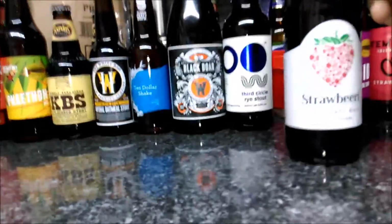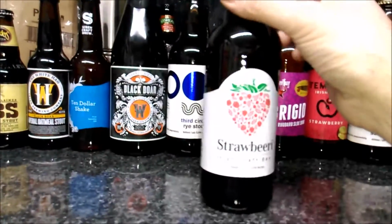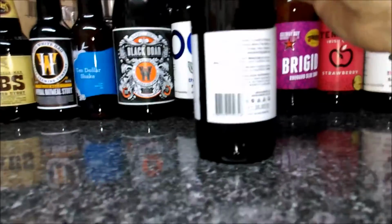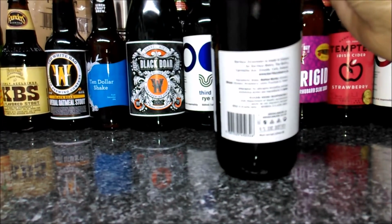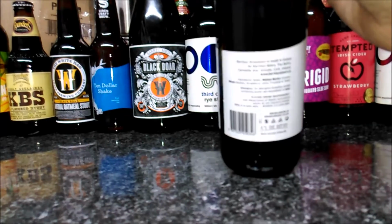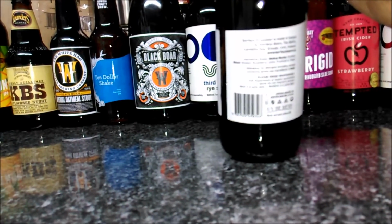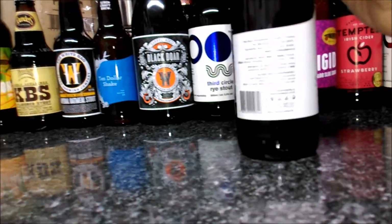And then we have an Irish one. It's a strawberry beer. Yeah, not for me, for the missus. Bartley Strawberry Beery, made in Ireland for Bartley's Beers, County Cork. Strawberry juice, fruit.